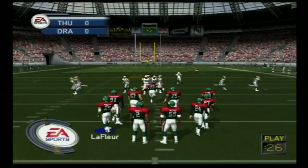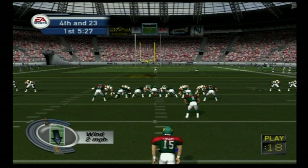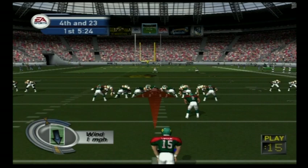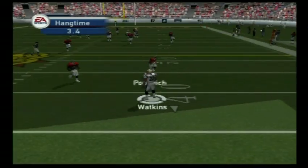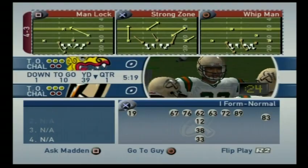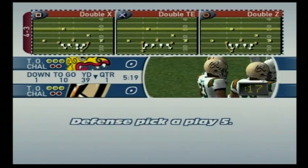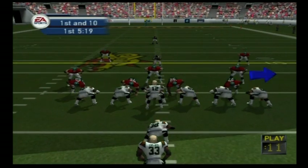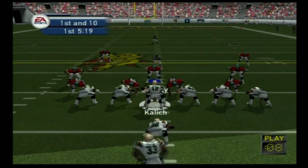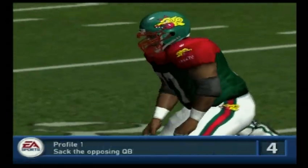The home team will punt it here. Set. Hut. Watkins felt the defense bearing down on him there. He did the right thing, concentrated and caught the ball. Pulls him down at the 36.